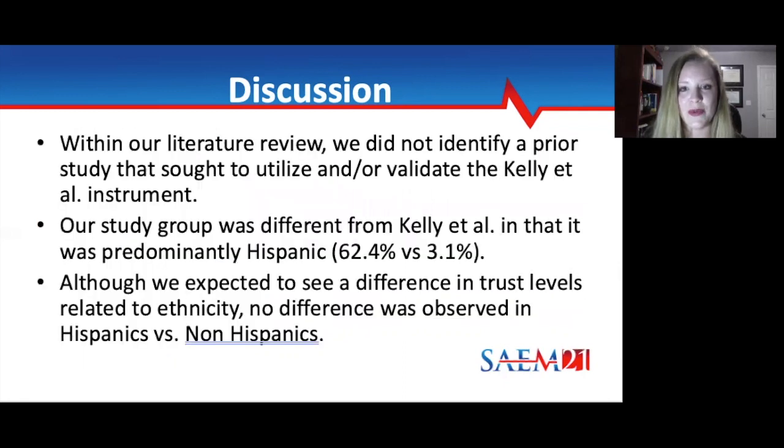Within our literature review, we did not identify a prior study that sought to utilize or validate the Kelly et al. instrument, and our study group was significantly different from theirs in that it was predominantly Hispanic, 62.4% to 3.1%. And although we expected to see a difference in trust levels related to ethnicity, no difference was observed.